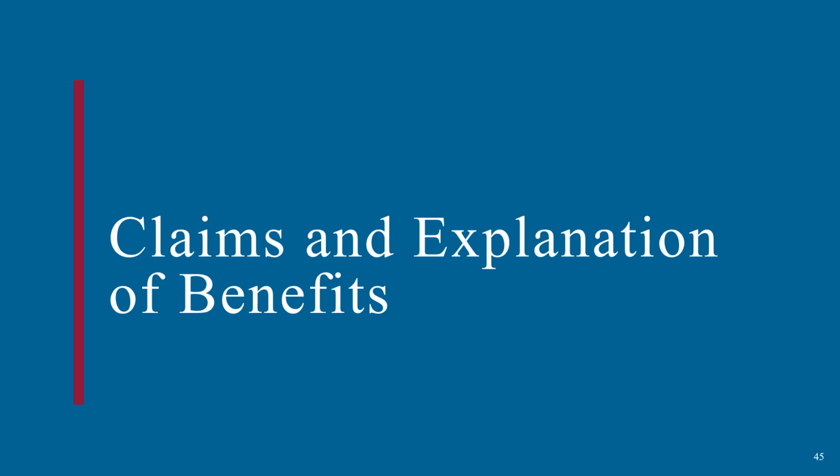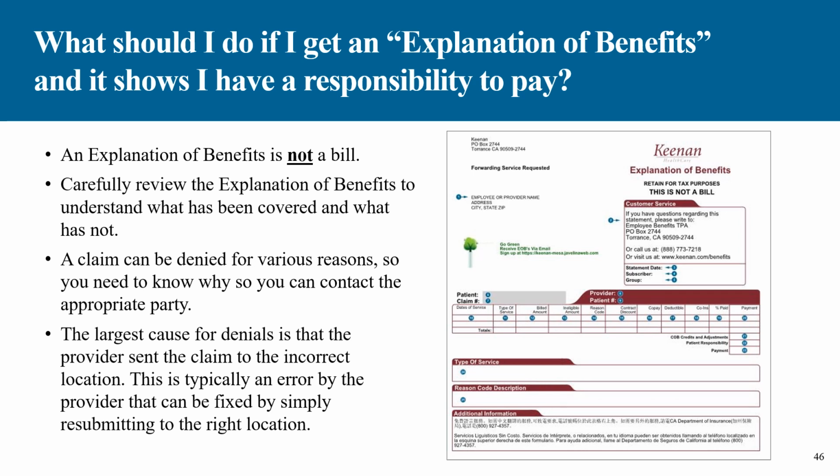Next, we will cover some of the most commonly asked questions about claims and the explanation of benefits document that members receive in the mail. What should I do if I get an explanation of benefits and it shows I have a responsibility to pay? An explanation of benefits is not a bill. It is an explanation of how your benefits were applied to your claim. Carefully review the explanation of benefits to understand what has been covered and what has not.